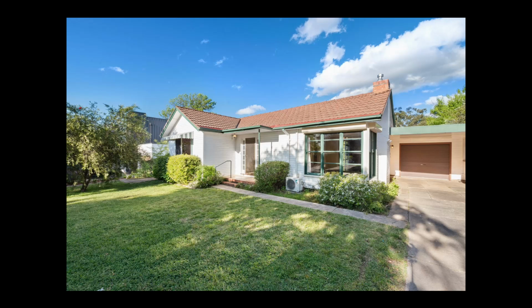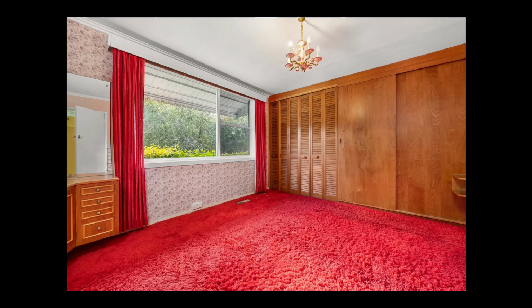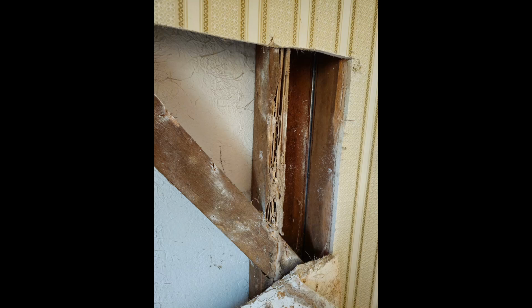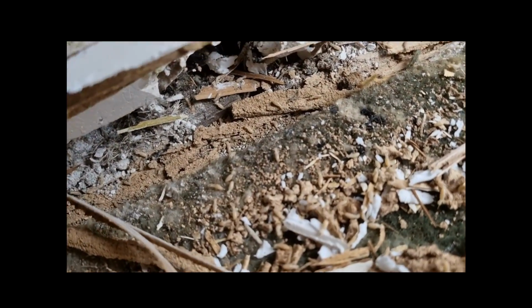2 years ago, I found this house for sale, a 1950s weatherboard house in fair condition and with modern colours, but it had termites, and lots of them, and they were still alive.